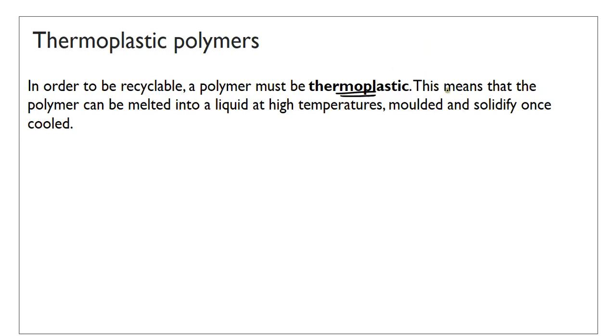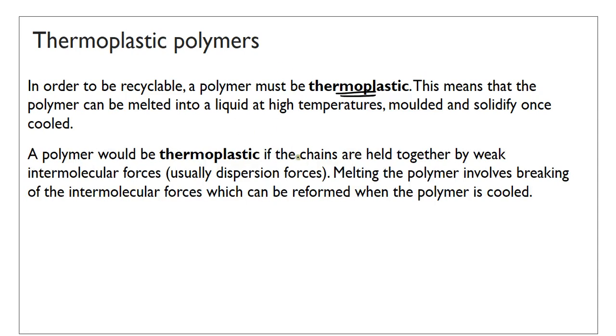Okay. Thermoplastic means that the polymer can be melted into a liquid at higher temperatures, molded, and then solidified once cooled. So a thermoplastic polymer, you can melt it and then cool it and it's not going to degrade into anything. A polymer would be thermoplastic if the chains are held together by weak intermolecular forces, especially dispersion forces. So there are degrees of thermoplasticity depending on what kind of intermolecular forces are within the chains. Melting the polymer involves breaking the intermolecular forces, which can be reformed when the polymer is cooled.